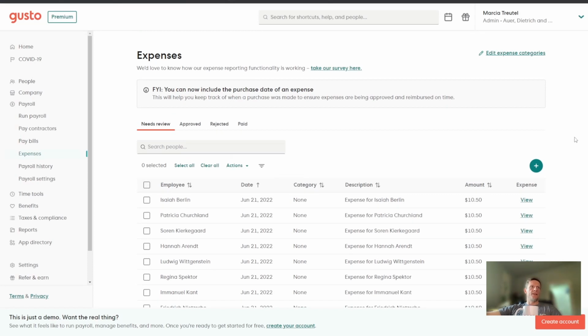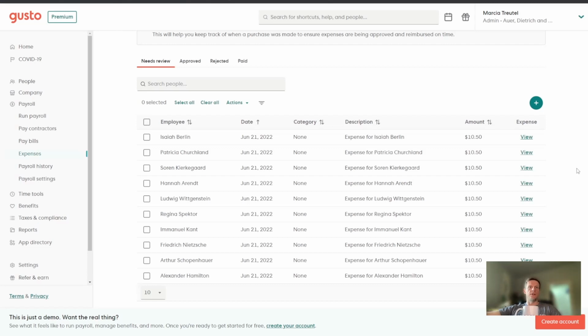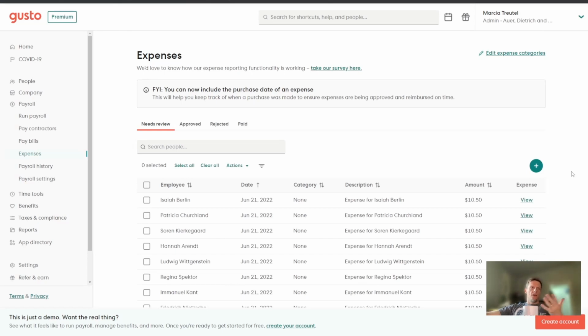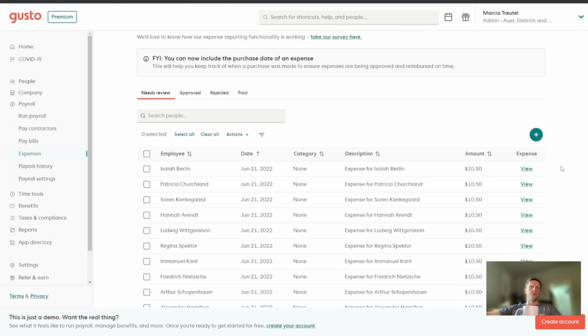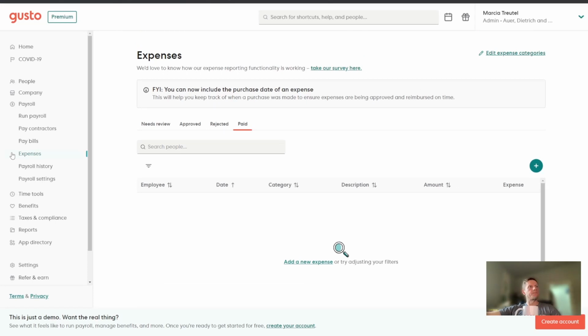This feature with expenses is really cool. Employees may do some of the purchasing for you, or they use their own cars for deliveries, and they will be submitting receipts for expenses. It's all done nicely online. They just submit it here. You go and review, approve or reject, and then you see approved, rejected, and paid, all nicely cataloged in here.